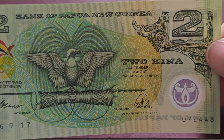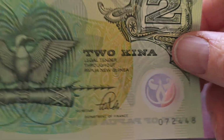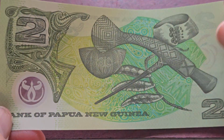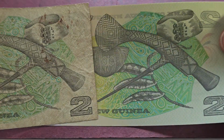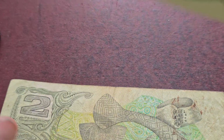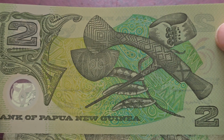Okay, so Bird of Paradise. So this design is pretty similar, except the Bird of Paradise is stylized in the see-through window. On the other side, we have the same features. So really, they didn't change much on these two banknotes. This one's in pretty good condition. This is the second one I have, so I don't need it.